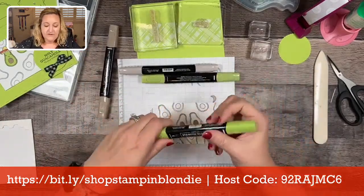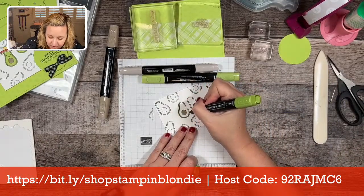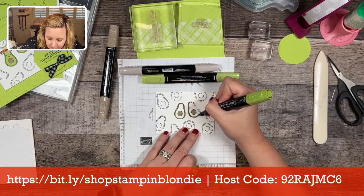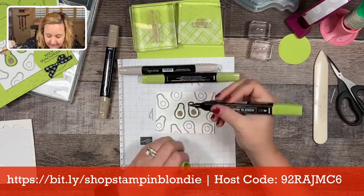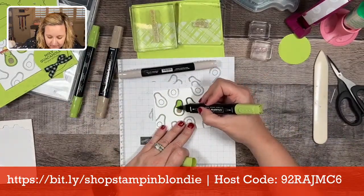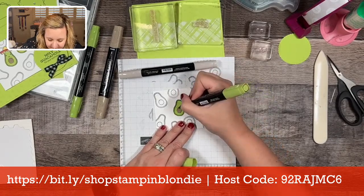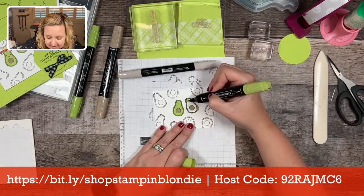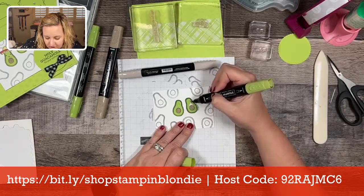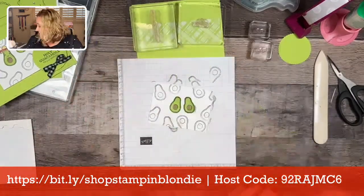The outside of the avocado, I'm gonna use my dark Granny Apple Green, and I'm just gonna follow the lines here around the edge. And then in the middle, the light Granny Apple Green to color that in. Now with Stampin' Blends, they do tend to feather just a little bit on your paper, so you don't want to get too close to the line of what you're trying to stay within, because it will tend to spread just a little bit.